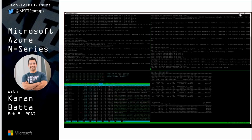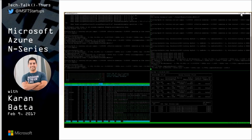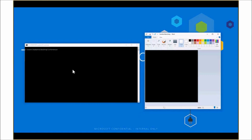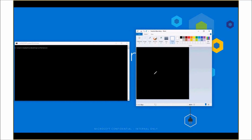So what I'm going to do is, let's just assume that I've trained my model now, right? I've got a model that can recognize handwritten digits. What do I do with that? How do I infer upon it? So I'm going to launch an application called Paint. And here I'm going to draw a number on here. I'm going to draw a number, let's say 5.